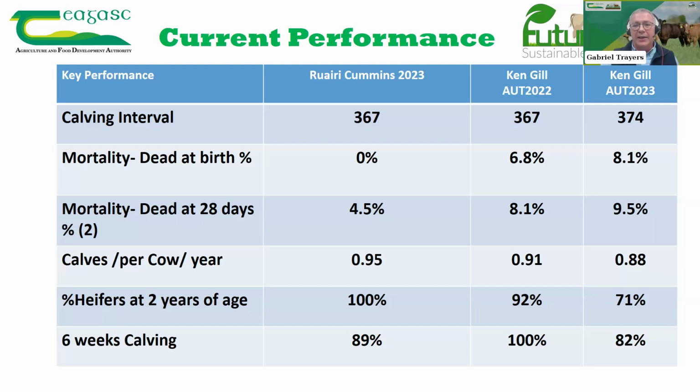performance there. Ken in the autumn calving system into 2022. You can see there a little bit of mortality, or a good bit of mortality coming into the herd. 0.91 calves per cow per year, 92% calving at 2 years of age, and 100% of calving cows and heifers in 6 weeks. So really, really good performance there. And we'll get Ken to explain what went wrong. And as I said, things will go wrong when you have livestock on farms. So your mortality really has gone out of control here, and that has affected his calves per cow per year, and obviously has hit some of his heifers as well. So we'll get Ken maybe to expand on that.